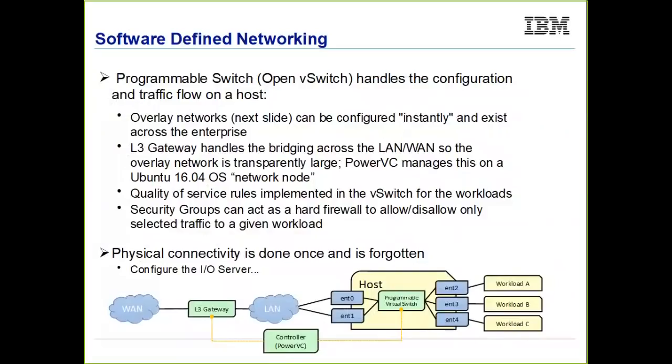Now that programmable virtual switch can implement quality of service rules. So our workloads on the far right-hand side, those are virtual machines. And those workloads can be given a certain percentage of the traffic through that programmable virtual switch. We can also implement security groups. So you can think of that as a firewall, if you will, within the switch itself, rather than running in the individual workloads. And those security groups can be defined across multiple systems. Systems can belong to multiple security groups. And you can say, hey, these systems, they only get port 80 and port 443 traffic. So they're just doing web browsing or HTTP type functionalities. So you can program all that into those security groups, and it gets immediately put into place into the programmable virtual switch, or the Open vSwitch, via PowerVC.